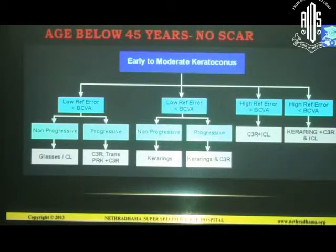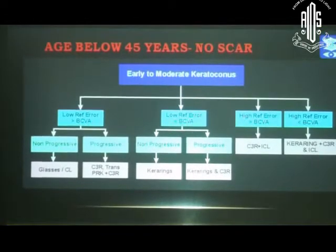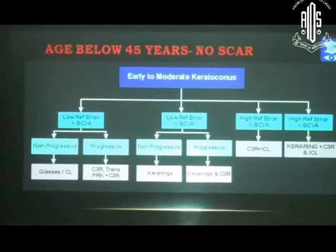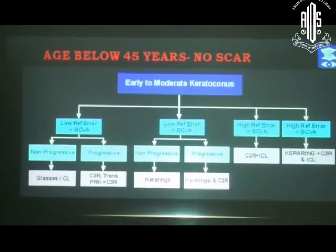years, no scars. If they have a low refractive error and a good best corrected vision, if they're not progressive, then glasses or contact lenses. If they're progressive, then we cross-link them and sometimes combine it with a trans PRK. If it is a low refractive error with loss of best corrected vision, if it is non-progressive, then we just do the rings. I prefer Kera rings to improve the best corrected vision. If it's progressive, then we combine Kera rings with the C3R. Now we are using the accelerated mainly C3R.